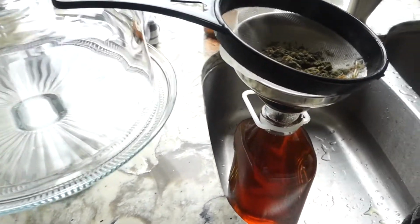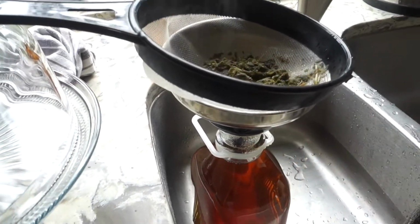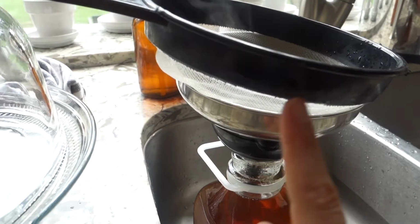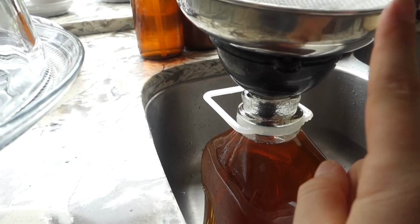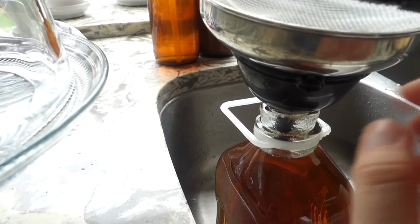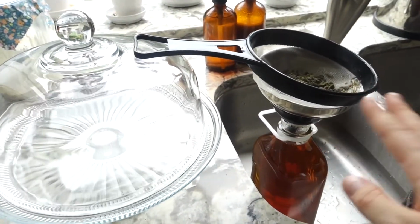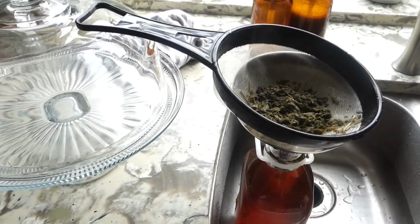And then I have this canning funnel because that's the only thing that the fine mesh strainer fits on. But then I also have the proper funnel for this type of jar because this canning funnel won't fit on this spout. So I have to have both funnels, which makes it ridiculous. And it teeters and totters. So then as I put the tea in, this slides everywhere and then tea gets everywhere.